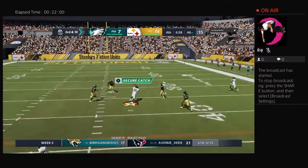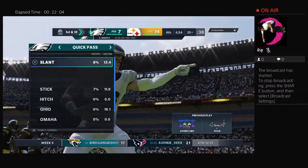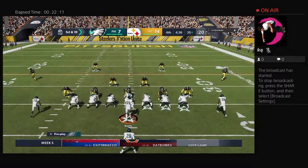Again, they'll throw with Wentz. And he's got this down to the 35. The Eagle passing game looking good on this drive. It's a 1st down. A gain of 19. This defense has certainly had an outstanding second half, haven't they?